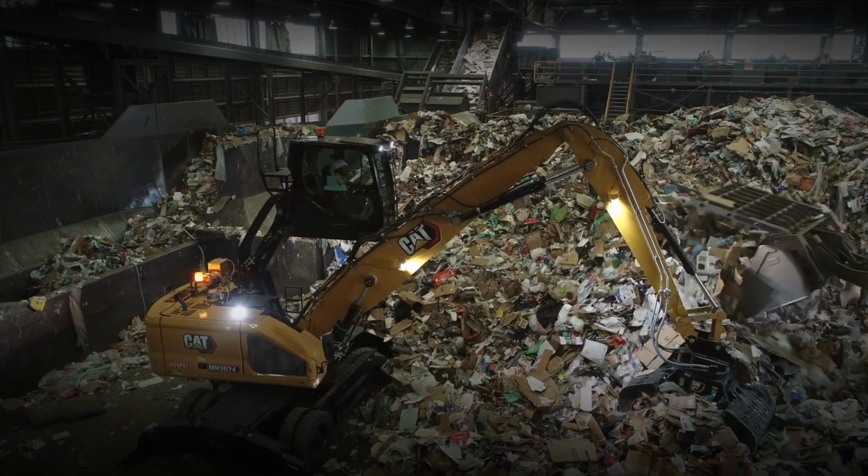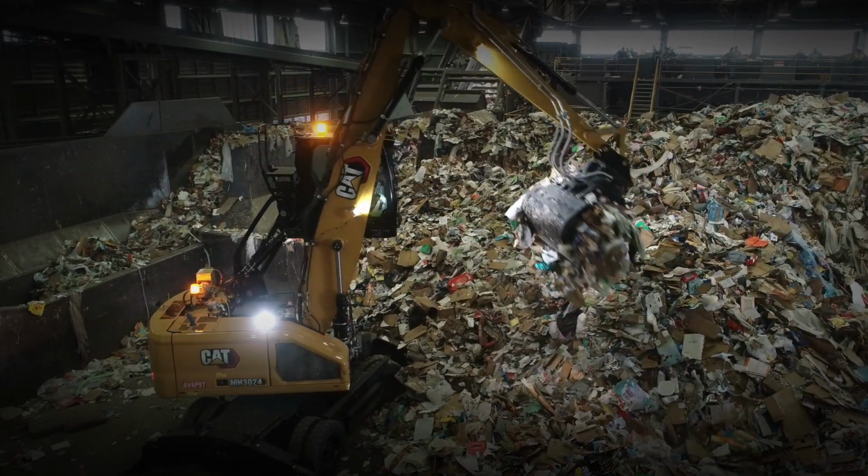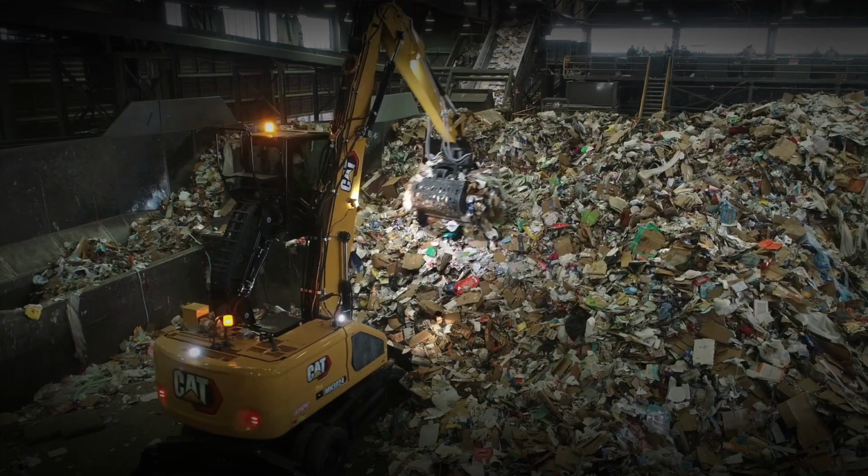We have anywhere from skid steer loaders to 950s, 966s. We have material handlers, excavators, 836 compactors, 826, 816 compactors, D5s, D6s, D8s, dozers in our landfill division. We go with CAT because it's purpose-built. They do a lot of work in their engineering. Probably most important, we love the support, not only from the dealer, but from CAT Corporate.